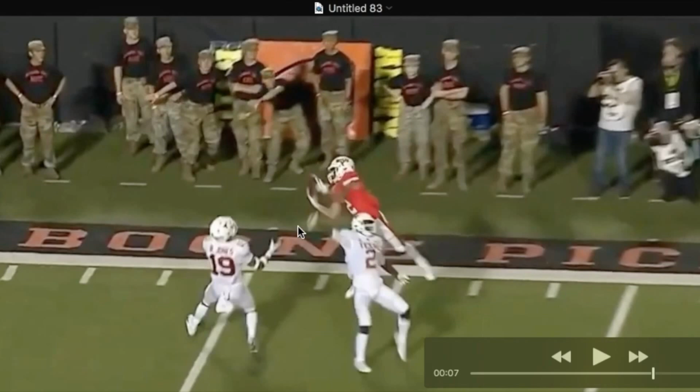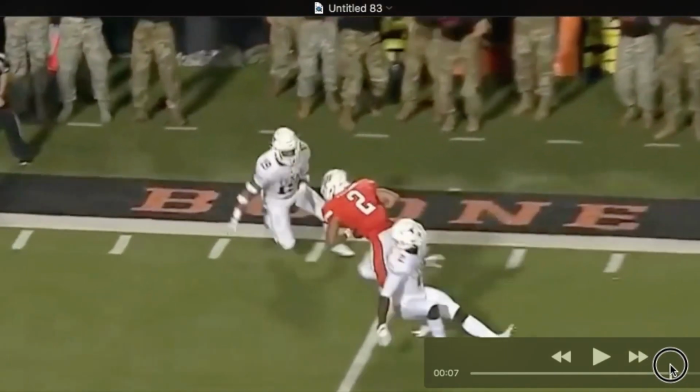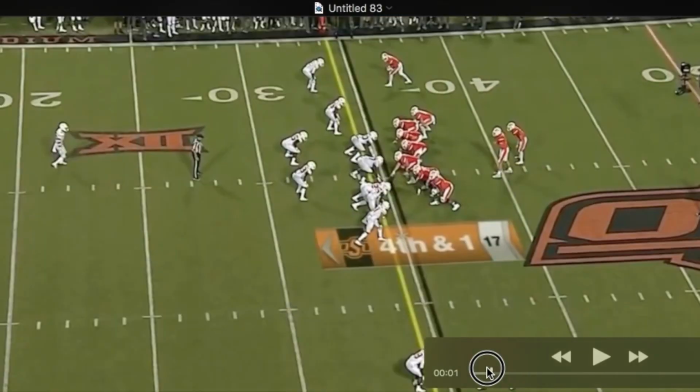I like how he tucks, too. He's finding the safety coming over, but he always does a nice job kind of putting the ball away and protecting it. Keeps his balance. 6 points on 4th and 1.